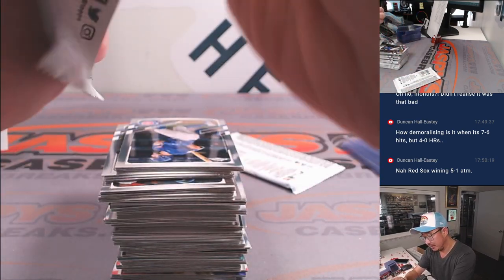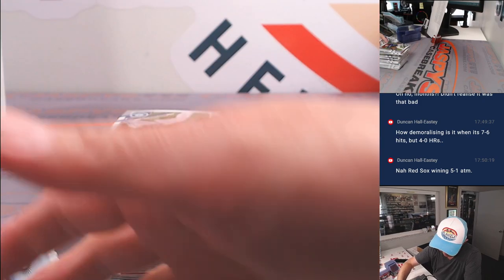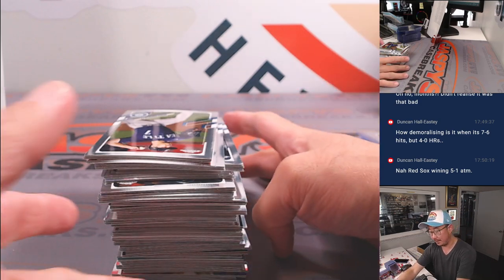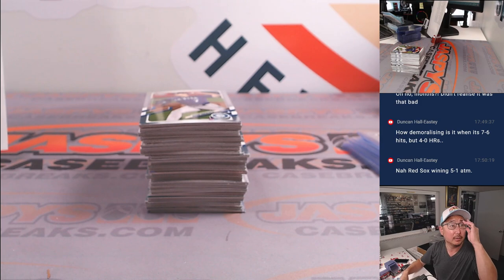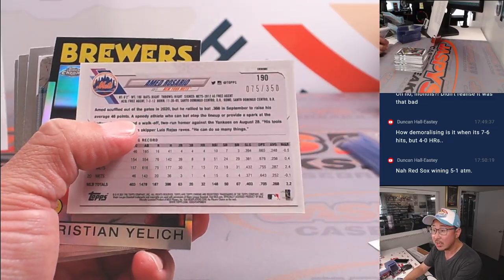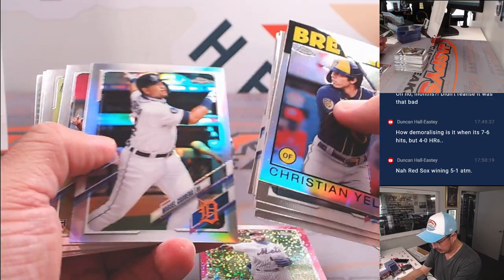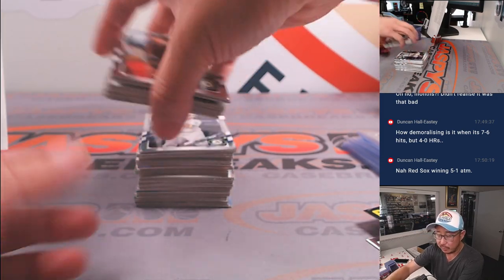Tough this year. Use extra adhesive on this or something. All right, made it. All right, Porzingis in the game. There's Amed Rosario, out of 350.